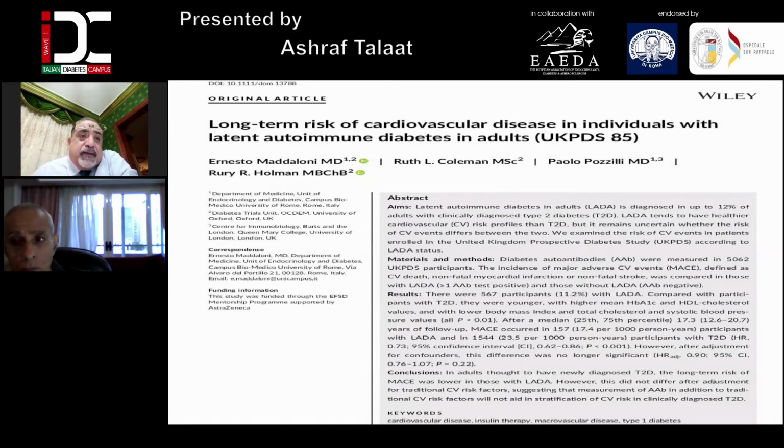However, it didn't differ after adjustment for traditional cardiovascular risk factors, suggesting that measurement of autoantibodies in addition to traditional cardiovascular risk factors will not aid in stratification of the cardiovascular risk in clinically diagnosed type 2 diabetes.